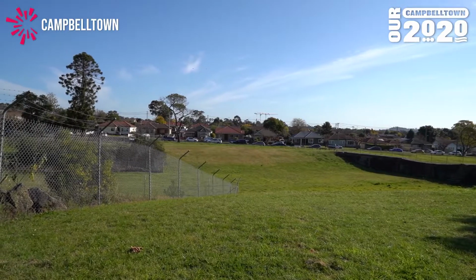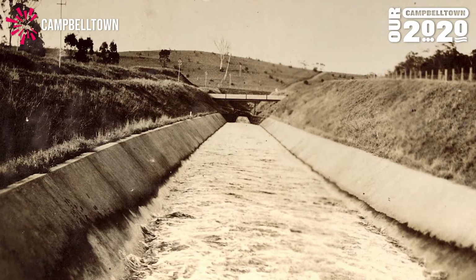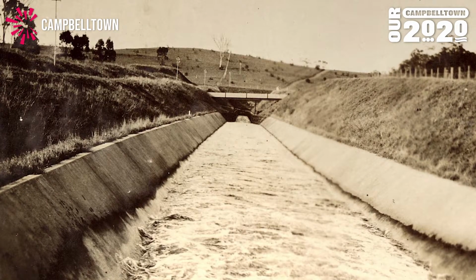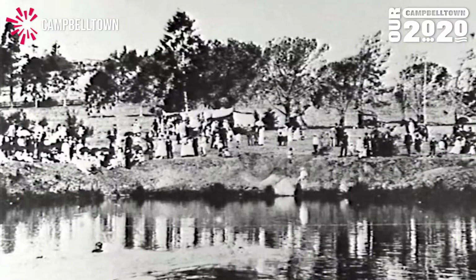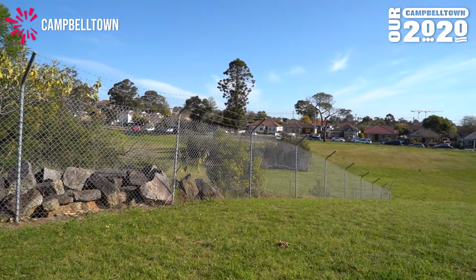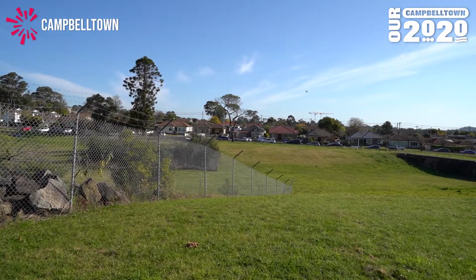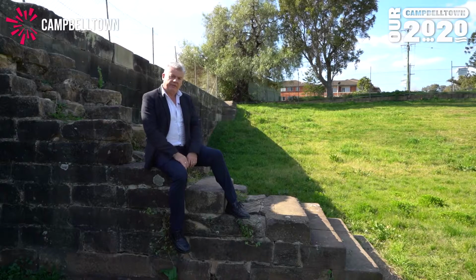It wasn't always used for water conservation. In fact, after 1888, Campbelltown got its water supply from a different area. So the reservoir was no longer needed for Campbelltown's water supply. But the reservoir was still used, and in 1917 there was a huge regatta. They called it Jack's Day, and people came from all around the area. There was a procession from the train station, and you can imagine people all along the sides of the reservoir enjoying the day. There was even sailboats on the water, people were swimming. It was a fantastic day. So now let's head over to the cattle tank.